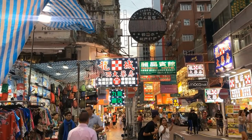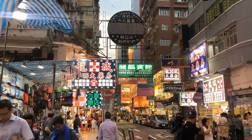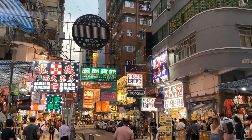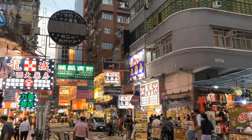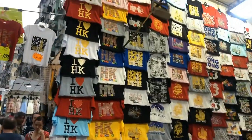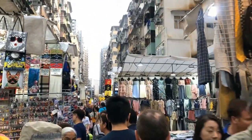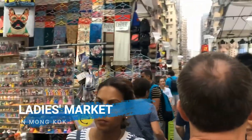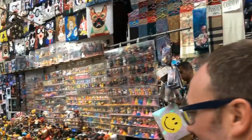You'll find shops in every possible space in Hong Kong. You'll be spoiled for choice in this shopper's paradise. Serious shoppers love Hong Kong for the wide variety of goods and shopping places. Think of any name and Hong Kong will give you a market for it. Really, Hong Kong has a market for everything.